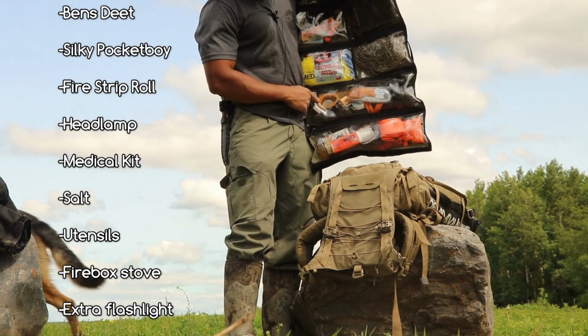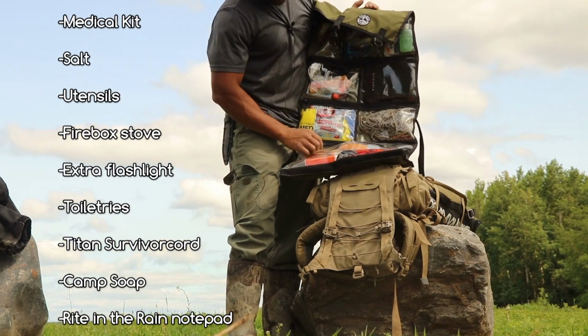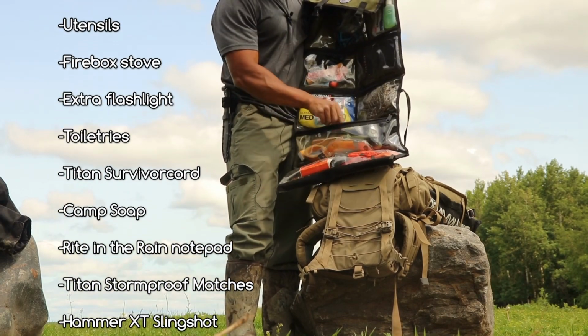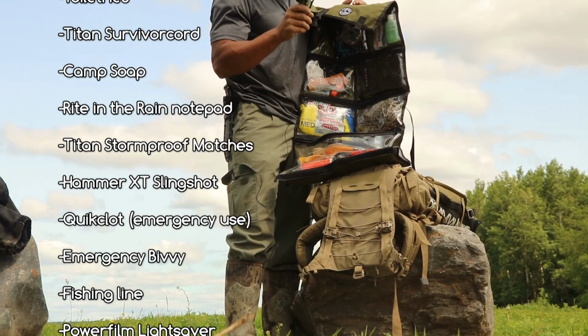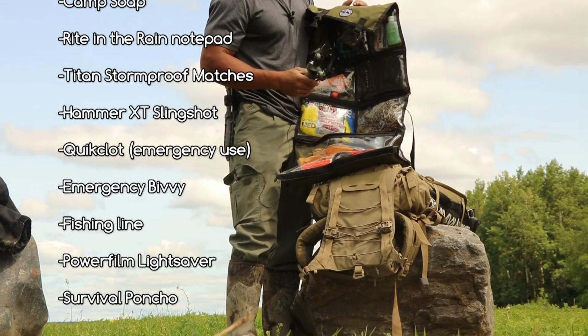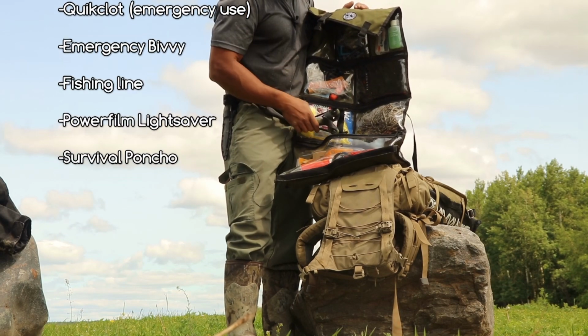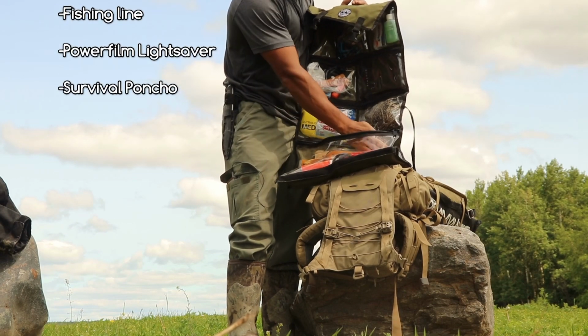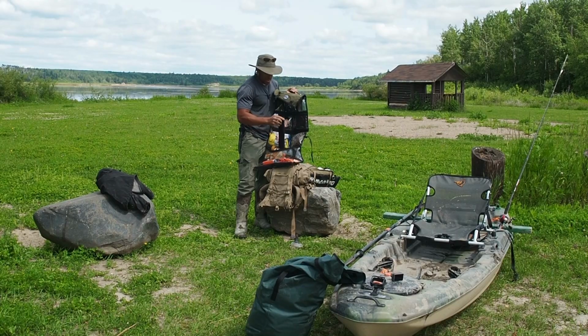I have some fire strip roll for starting fires, some waterproof matches, a Rite in the Rain notepad, Silky Pocket Boy, a slingshot from, what are these? This is the Hammer XT. I can't remember the name of the company. We sell them on the website. Some forks, cutlery. Right now it's kind of disorganized because we're at the end of the trip.